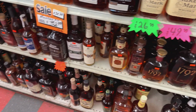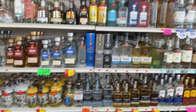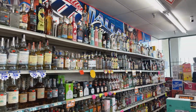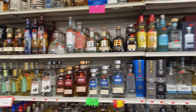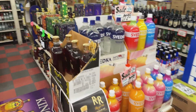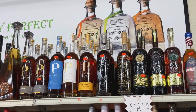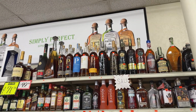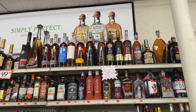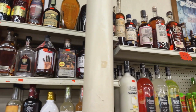Some Bulleit. Kentucky Deluxe. Got a lot of tequila. Seems to be their main focus here is tequila. Oh, there's more stuff up here actually. $59.99 on the Eagle Rare up there. Penelope Weeded, Architect, 4-Grain, and Toasted. Pretty cool.